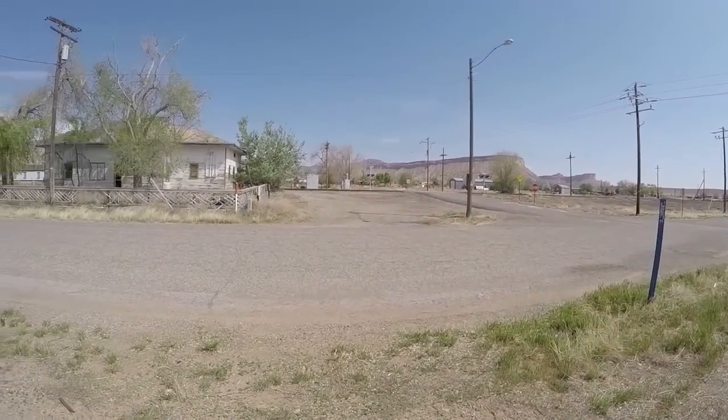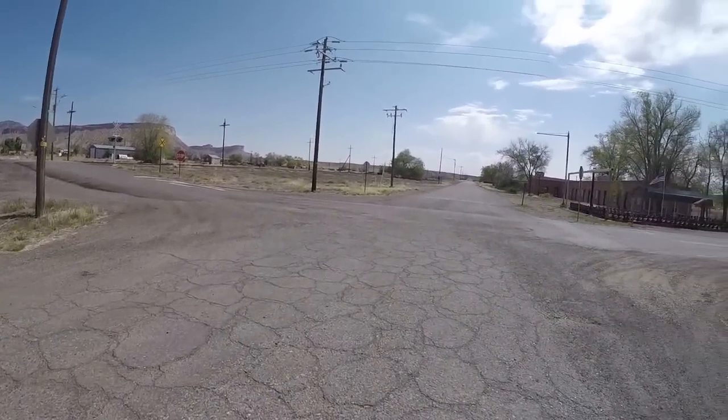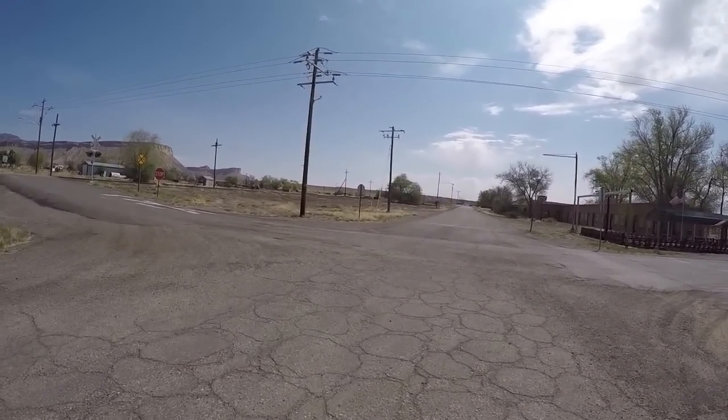Can I zoom in and see anything in there? Yeah, kinda. There you go. And then this out here would have been, this was an old Amtrak station, actually. So this was a boarding place for a passenger Amtrak. This is the old highway that runs parallel to I-70 now.